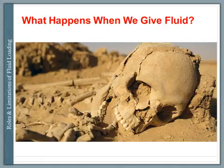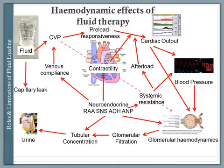So what happens when we give fluid? This is an incredible simplification of what actually happens, but some of my colleagues still find it too difficult to understand. When we give fluid, in some of our patients there is a huge inflammatory response and a capillary leak syndrome, and nothing seems to happen at all. In other patients there's a rise in venous pressure, which can lead to an improvement in preload and preload responsiveness, improvement in cardiac output, blood pressure, effect on kidneys, etc. So that's one way of looking at it.